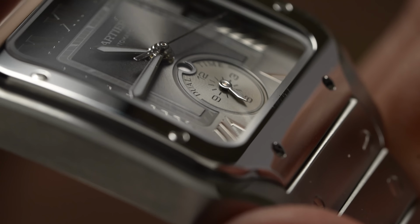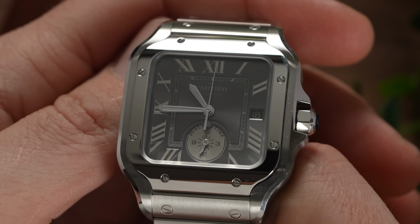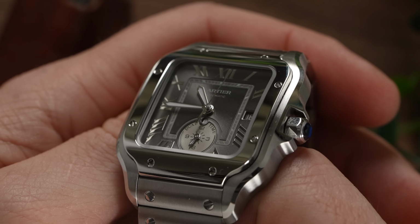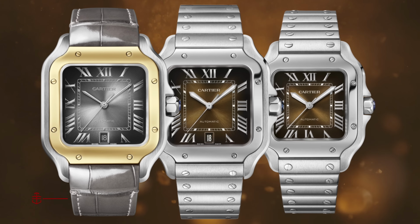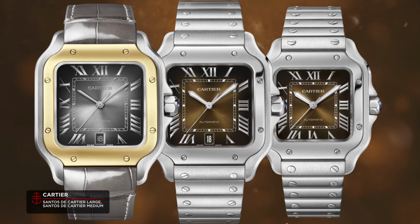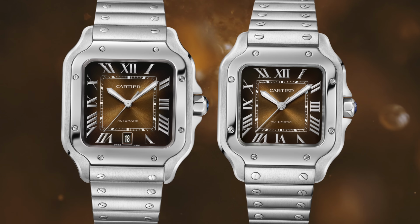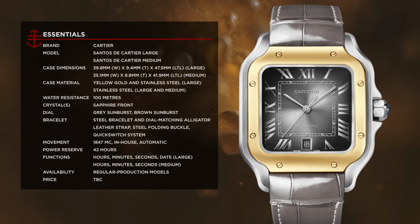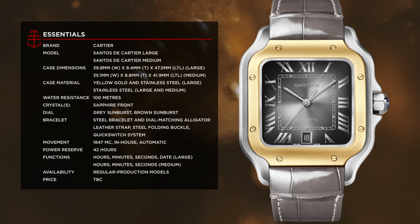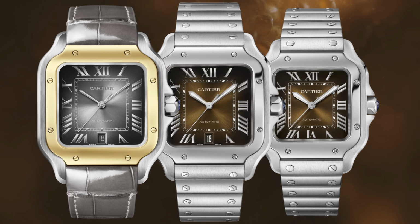Now, Cartier hasn't provided any details of the new movement quite yet, though it's likely to be a modular addition to the base 1847MC movement. With the new dual time, there's also three three-handed Santos de Cartier models, expanding the range with beautiful chocolate browns. The brown dial can be had in either large or medium sizes, while the third model is a large in two-tone with a wonderful anthracite grey. Powered by the 1847MC, I have no doubt these will be as popular as the green Santos was upon its release.